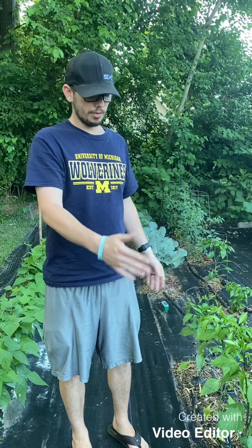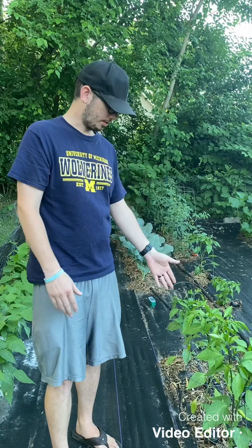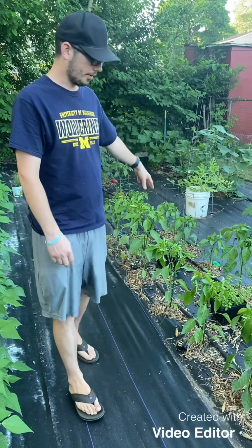One thing you might notice is they're really close together with the hot and the sweet peppers, but we're not concerned about cross-pollination, because in order for a hot pepper to change a sweet pepper into something hot from cross-pollination, you need to have it extend past the first year. So these peppers, even if they cross-pollinated with these, are still going to be sweet peppers at the end of it.